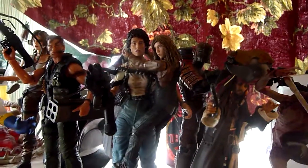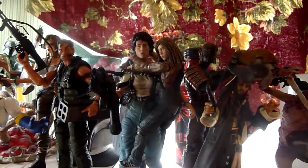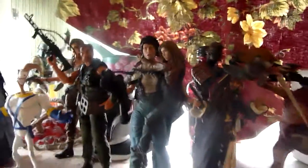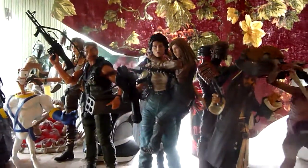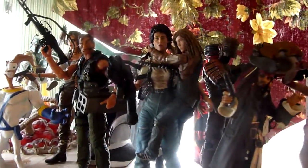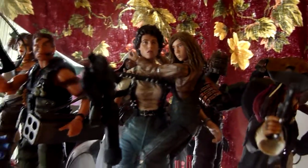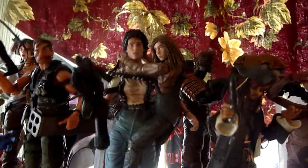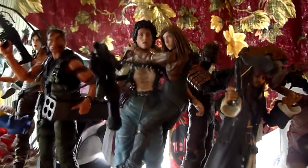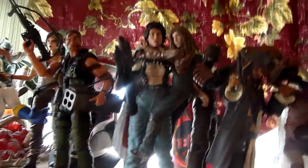Here is Ripley and Newt from Aliens. I've really wanted an alien figure for a while, but I'm not really into the creatures. I much prefer human characters. That's what I like to collect, or at least humanoid characters. So Ripley and Newt was a good choice, even though I do prefer Alien over Aliens. The designs in Aliens were better. This is a really good figure, again, if you could find it for a good price.